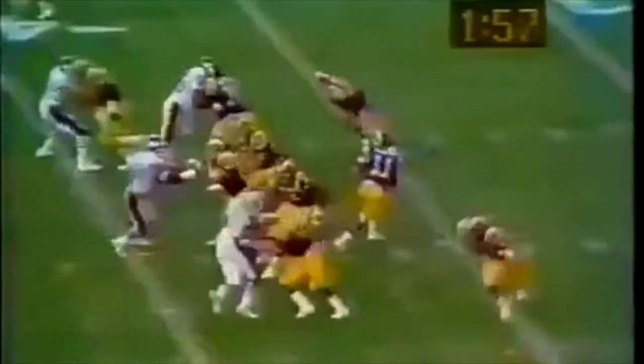Well, the Rams do force another stop. They get the ball back, but Hayden intercepted again, throwing in traffic. Again, it's a linebacker who intercepts it, Don Lloyd. And that, ladies and gentlemen, is the ball game.